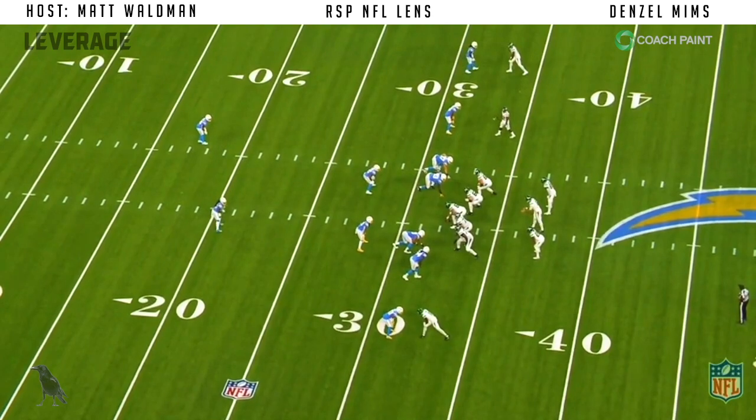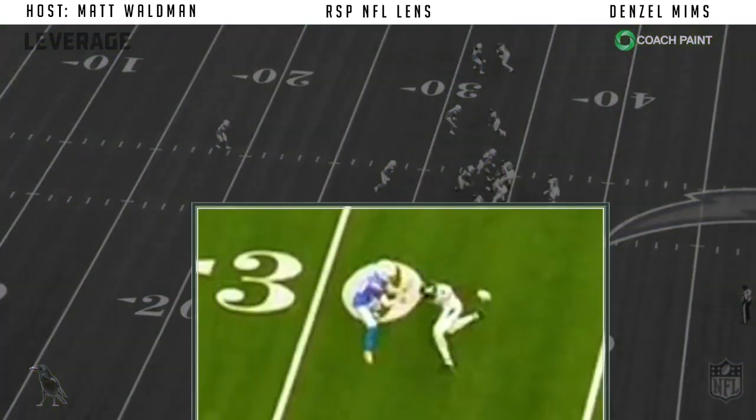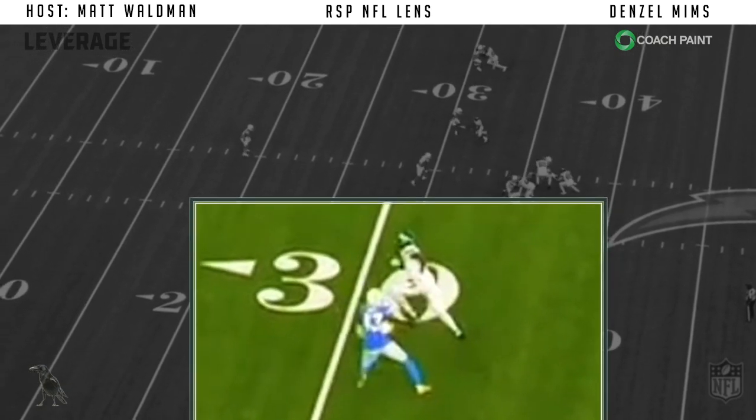So the third important component of the skills that Mims is displaying consistently is the ability to get off the jam. Bottom left, you're going to see a nice read step, really sells it. He gets his pads over his knees, extends the feet well, and then comes back to the inside with a little bit of a swat and then gets inside. That gives him a fighting chance to win this route.